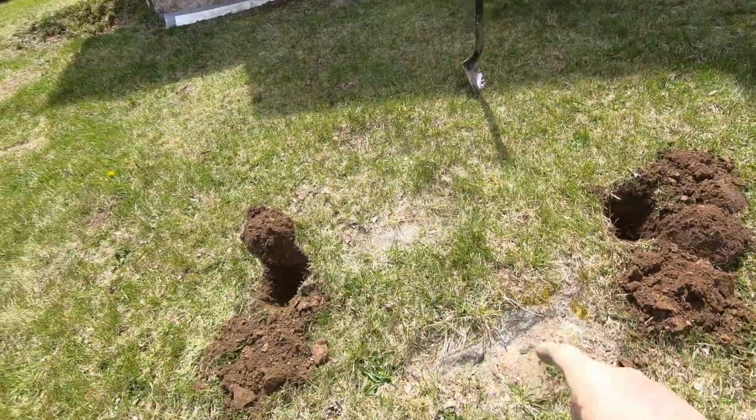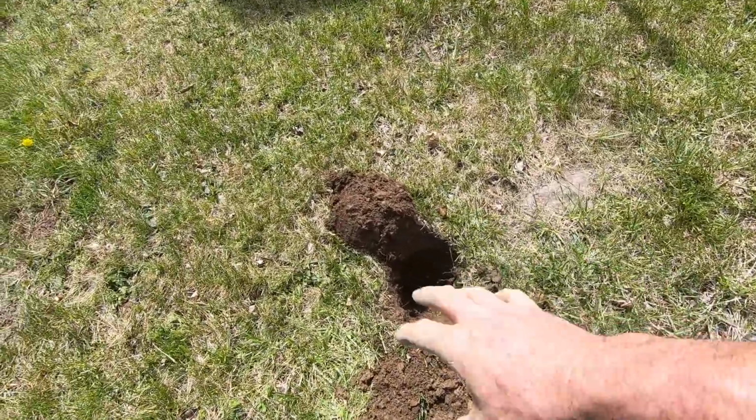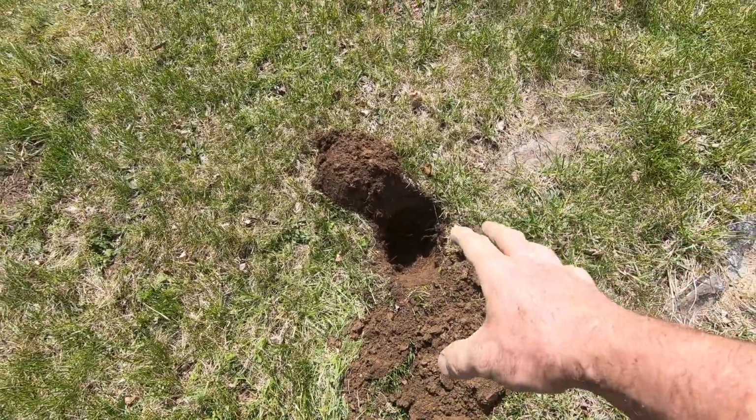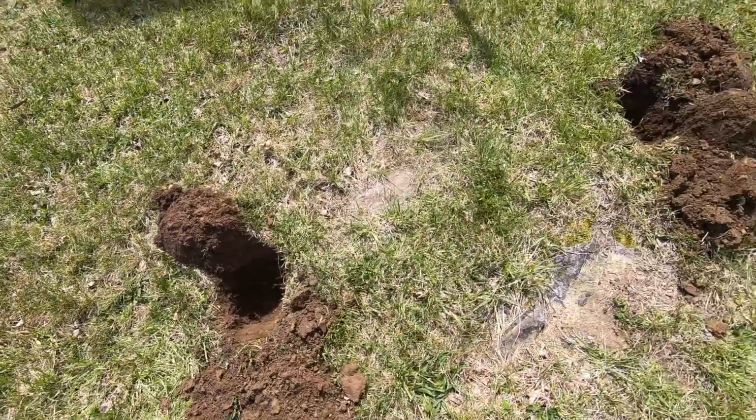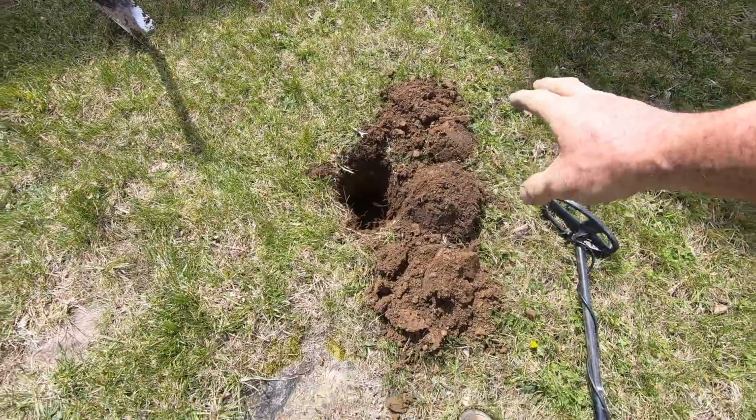I came back to these rocks. I told you to dig a couple holes. Dug down, started getting lighter soil. I don't think anything goes deeper. There's not much iron in that hole. That one goes down a little bit deeper, but still not much iron, just a couple square nails.